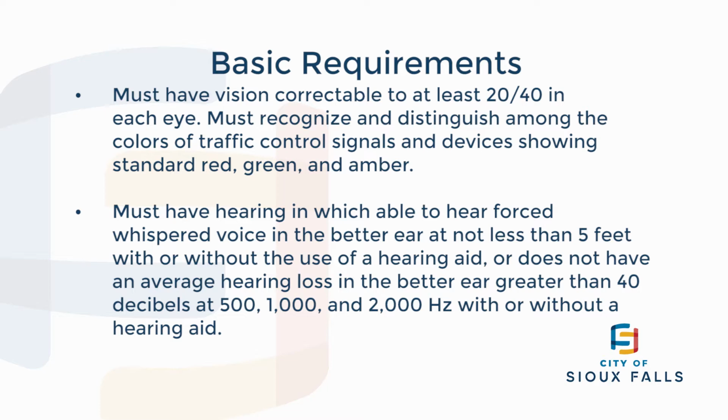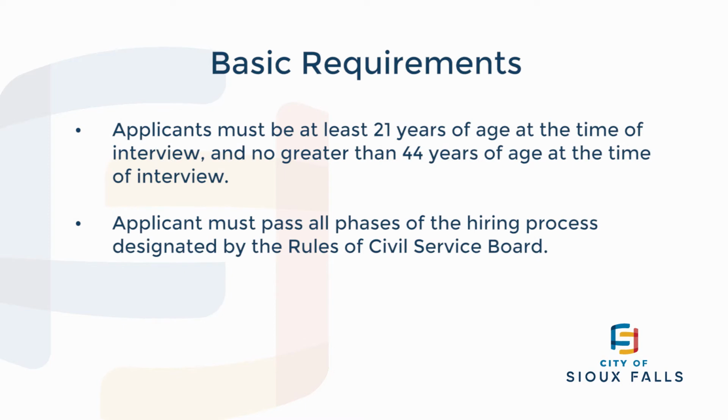You bet. Excellent. Is there an age that you have to be to apply, and then a maximum age? Yeah, that's a great question. We do ask for applicants to be at least 21 by the date of the interview, and then no greater than 44 at the date of the interview.